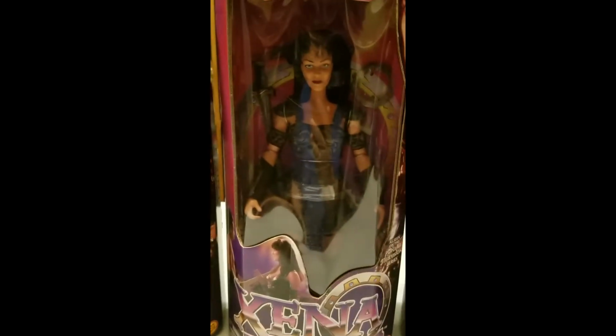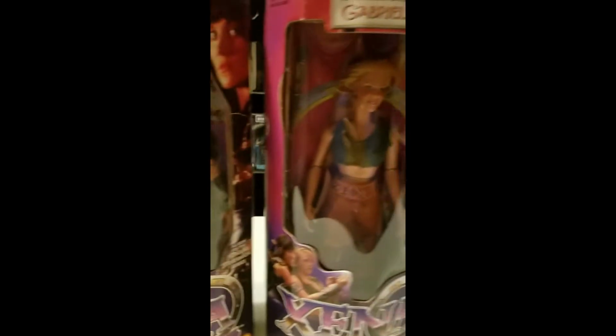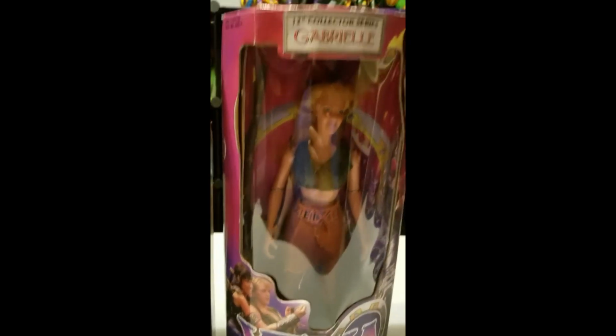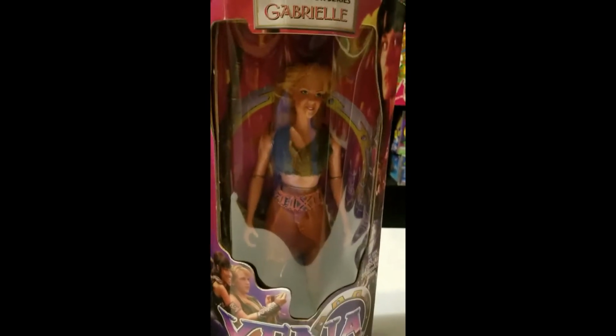They're not really my type of figures. They're kind of Barbie-like. There's not a whole lot of articulation going on, but I would say they're more advanced than Barbies. I'm not a doll collector. These are still considered action figures, just so we know.